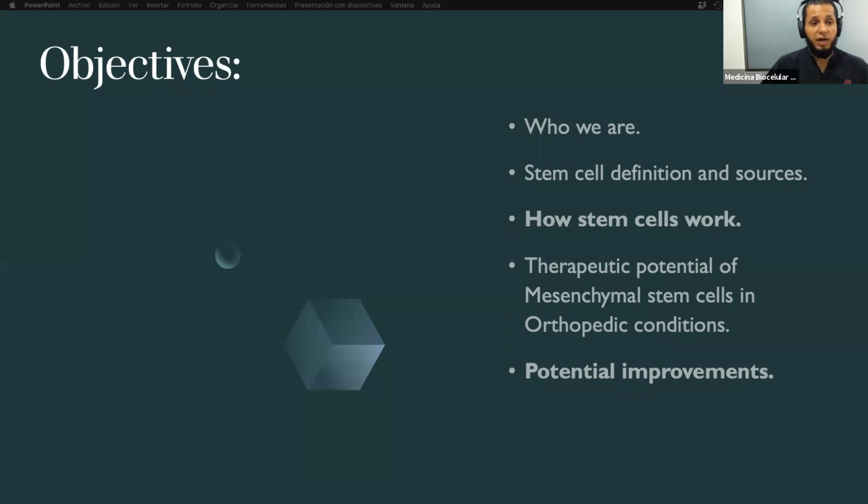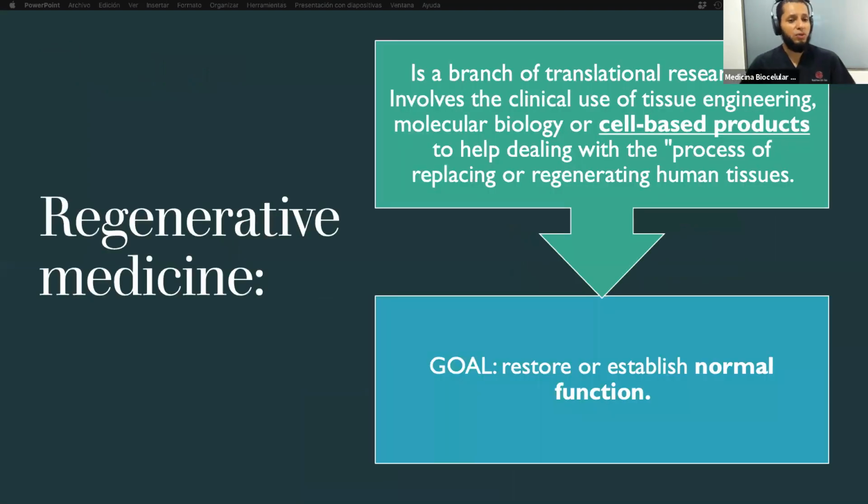So, before anything, I'd like to mention what regenerative medicine is. Basically, regenerative medicine is a new-ish branch of translational medicine. It's a part of research that involves some form of clinical use, either of tissue engineering or in combination with molecular biology, as well as the use of cell-based or cell-derived products with the main intention to help with the process of replacing or regenerating some form of human tissues.